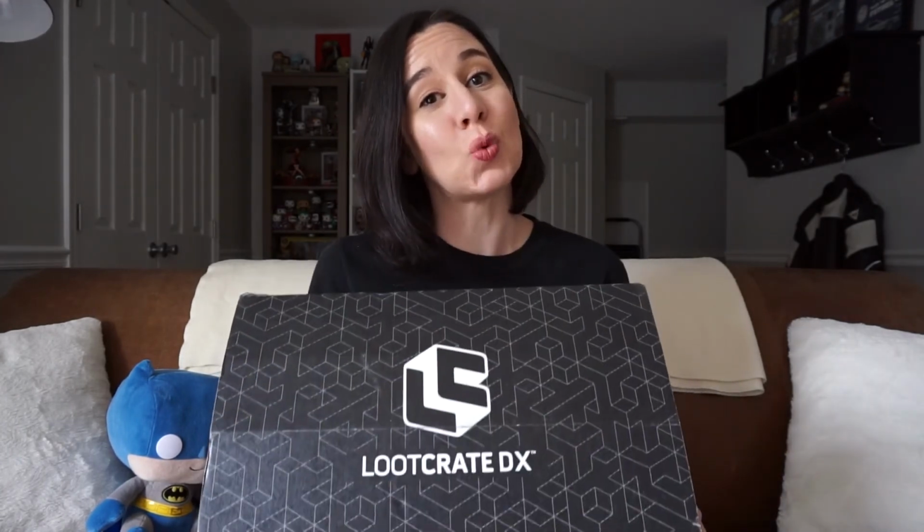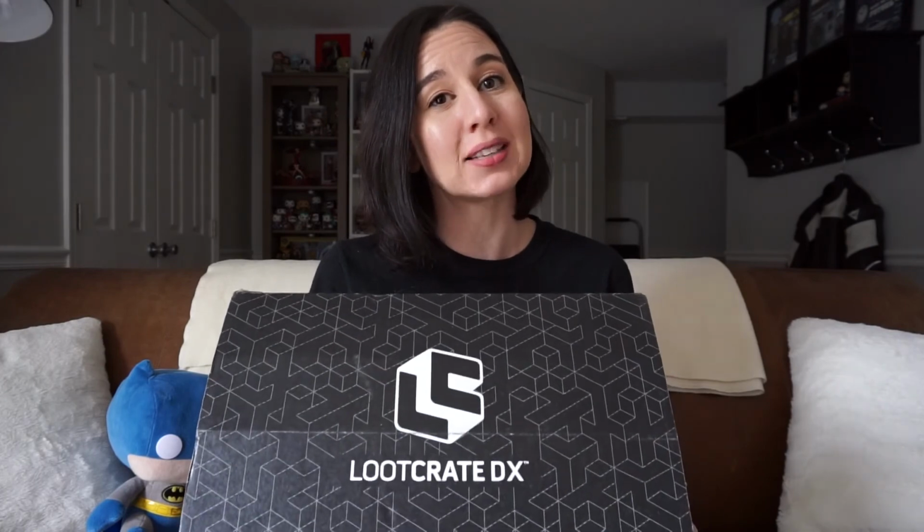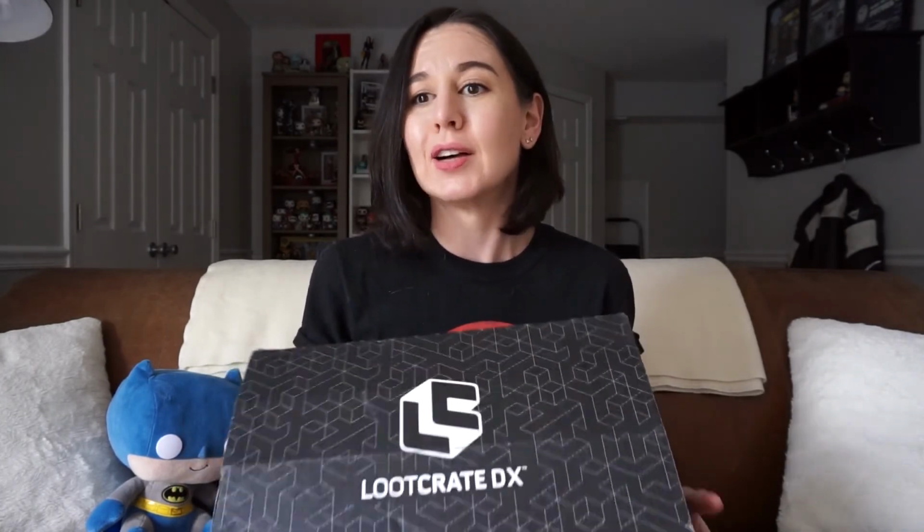Now here's the thing. You guys can tell I love Batman the Animated Series, and apparently that is one of the franchises featured in this box alongside Pac-Man, Back to the Future, and Ready Player One. So really Batman is the reason I purchased this box. Hi, my name is Nikki and I'm a Batman addict. So without further ado, we're just gonna go ahead and get this open and see what's inside.